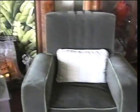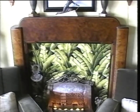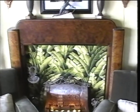Stylized leaves, like in the background there. That was very typical, wasn't it? Yes. And that's called floral and fauna. That's a really good example of that floral fauna look.